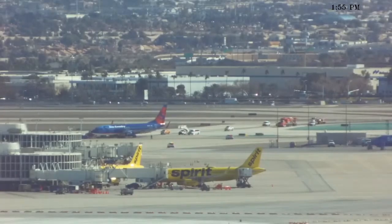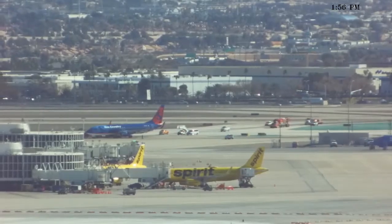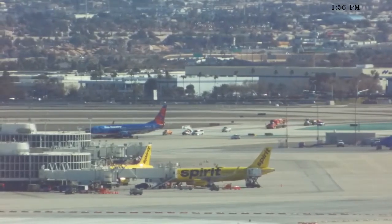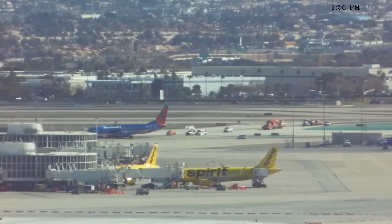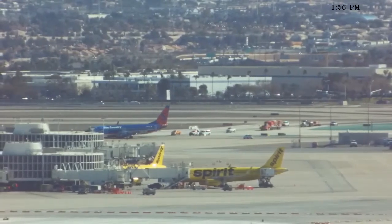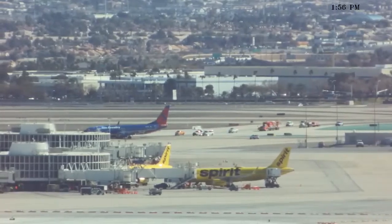2 Kilo Charlie, when you're able, turn left heading 240. Turn left 240, 2 Kilo Charlie. Number 06 Zulu, how long are you going to be up there orbiting? 06 Zulu, to be determined. I'm hoping not more than about 10 or 15 minutes. Copy that. I don't have any more traffic for you, I've left the helicopters. 06 Zulu, thanks.